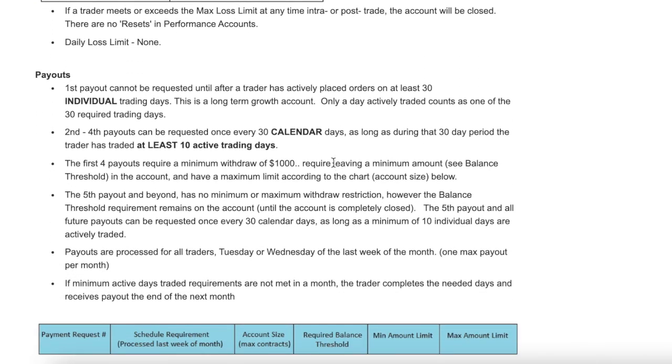Now, let's get to payouts. Your first payout can't be requested until you have 30 individual trading days. That's the difference. And that's why they do have it bolded and in caps. The accelerator option, it's 30 calendar days, 1 month. Individual trading days, so you're looking at closer to a month and a half, not quite, but let's just call it a month and a half to make it easy.